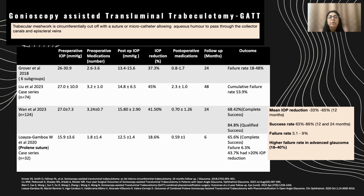In GATT, or gonioscopy-assisted transluminal trabeculotomy, the trabecular meshwork is circumferentially cut with a Prolene suture or a microcatheter to allow the aqueous humor to pass through the collector channels and the episcleral veins through the cleaved trabecular meshwork. Case series have reported a mean IOP reduction from 33% to 65% at 12 months and a success rate ranging from 63 to 89% at 12 to 24 months respectively, with failure rates ranging from 3.1 to 9%.